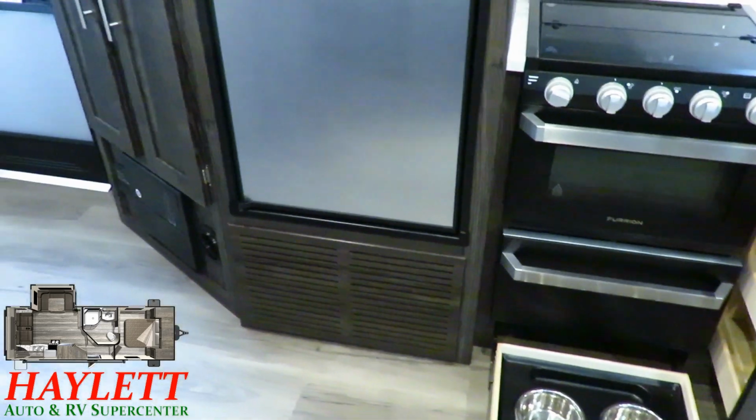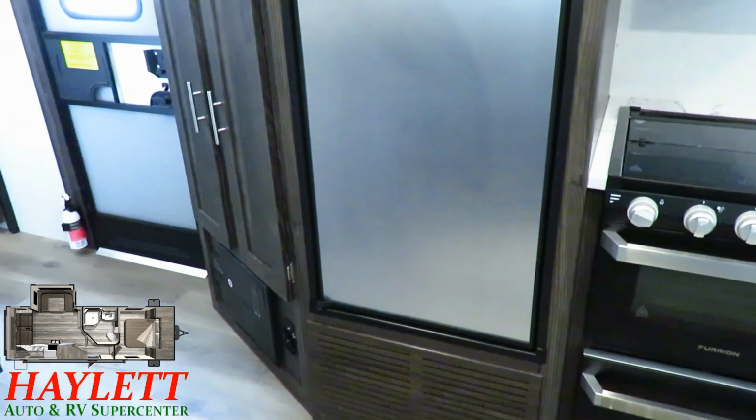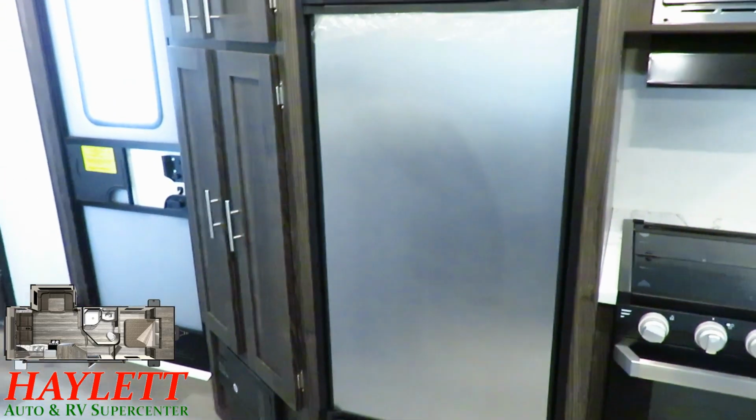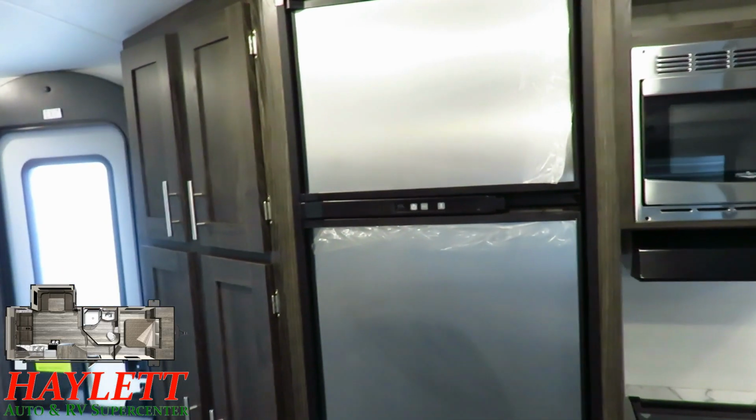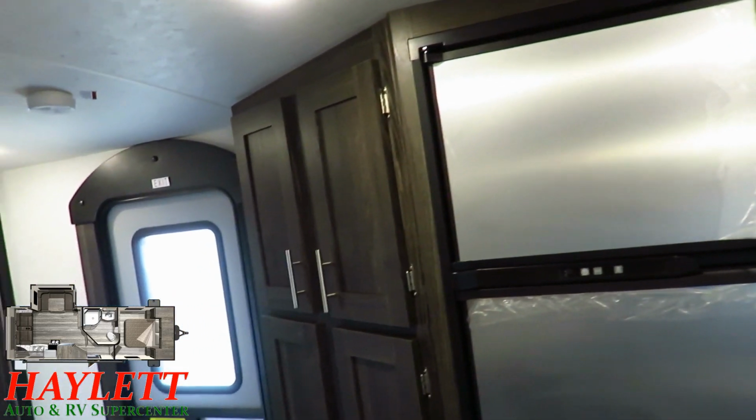Now we have a standard 8 cubic foot fridge freezer right here, so you have 33% more cold storage than a lot of brands who build a similar version of this floor plan. And you actually do have good pantry space as well.